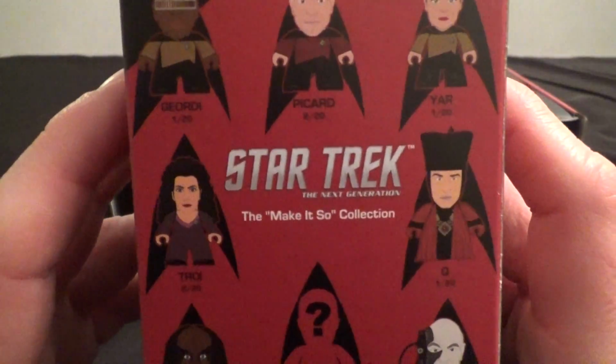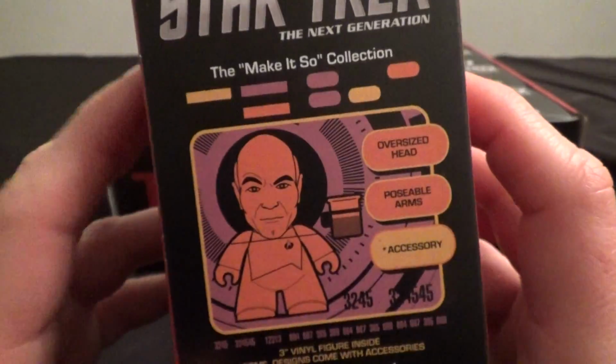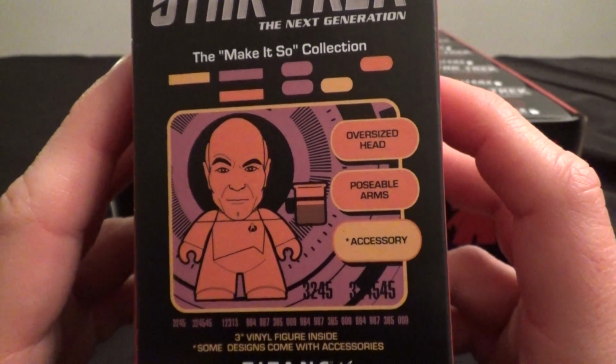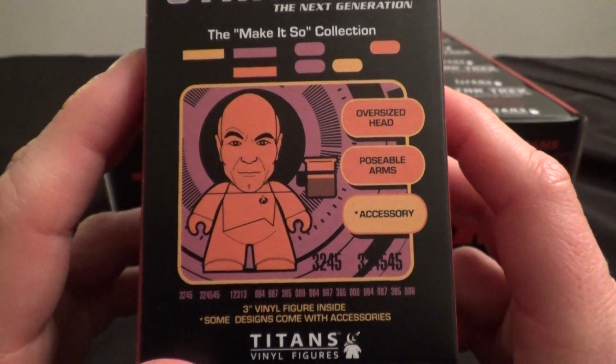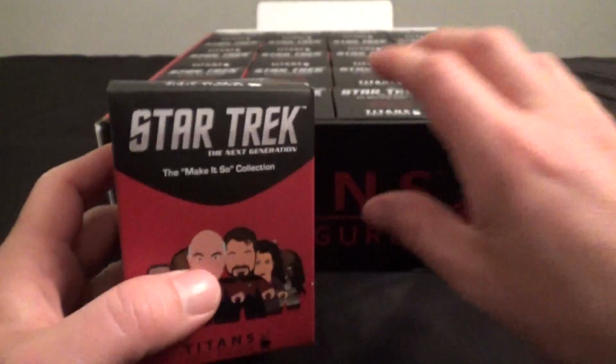You can see here the package lists all the different rarities of each figure. It shows you here that they come with an oversized head, posable arms. Some characters come with an accessory. So we're gonna see who we get here. I'm excited for the set.